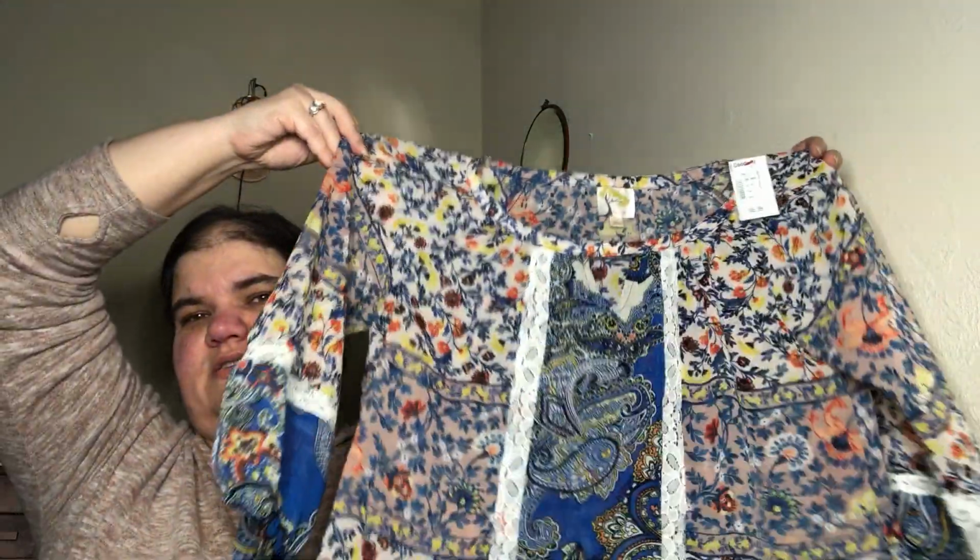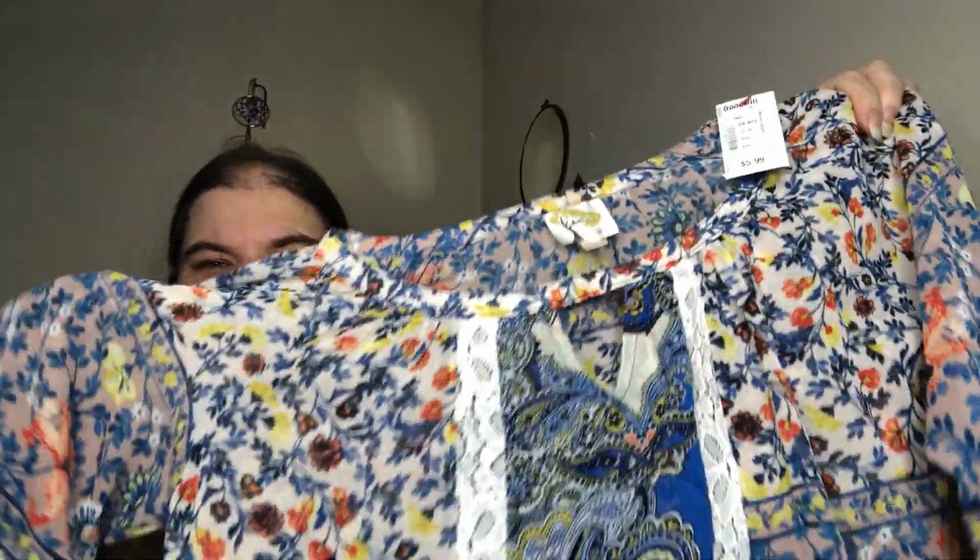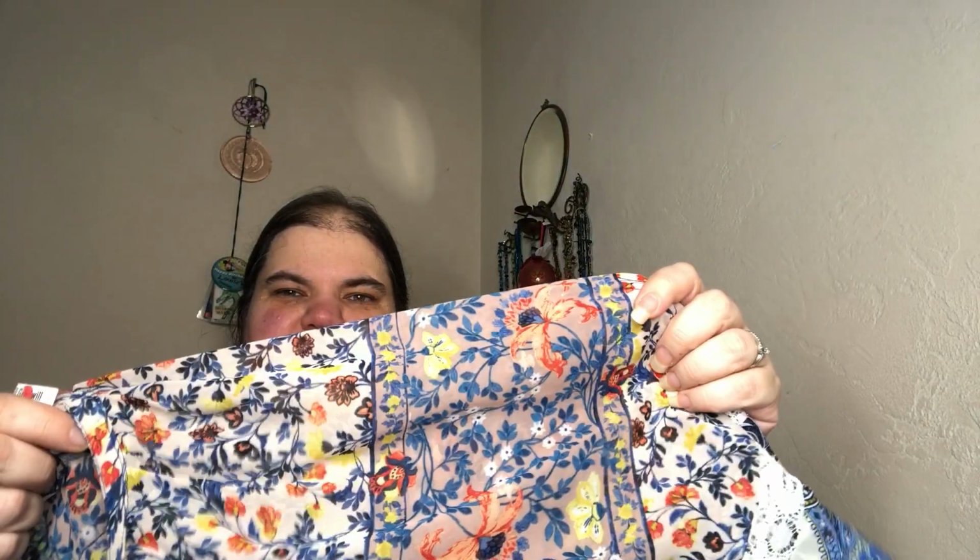This was $6. Fig and Flower. So tell me what you think. Everybody seems to be listing Fig and Flower on Poshmark as an Anthro brand. It does not have the Anthro RN number. Is it Anthro? I have no idea. I almost didn't care because I got 3 shirts from this brand and they are so cute. This one's really sheer. It's a size small.